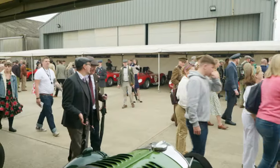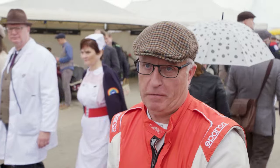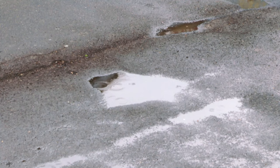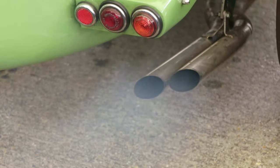And it's wheel-to-wheel combat at Goodwood. Starts to rain more, then this circuit will become very, very slippery. Where vintage cars compete for the Brooklands trophy. As long as they come back all in one piece, I think that's the success.